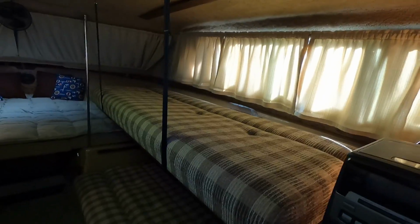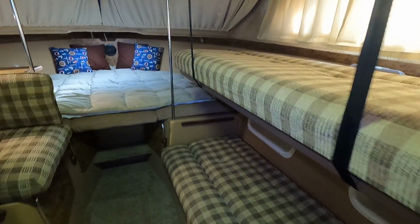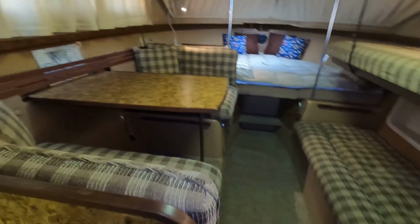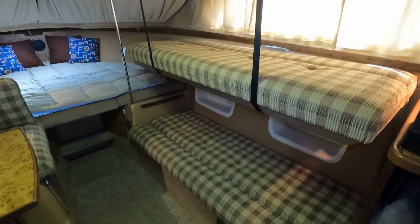So I've got a bunk bed here, so that's going to be able to sleep 2, maybe another 1 to 2 in the V-berth, and another 1 to 2 over here in the dinette. So again, that's why we'll list it as sleeping 4 to 6, and then depending on the size of your crew, which you'll know better than we will, I'll tell you how many you can actually sleep in here.